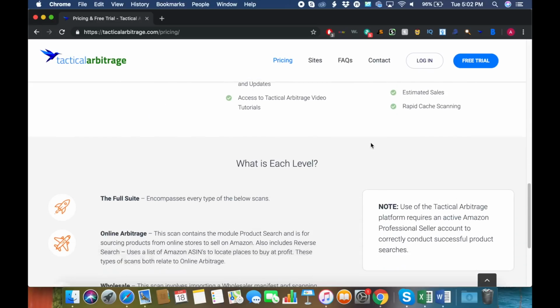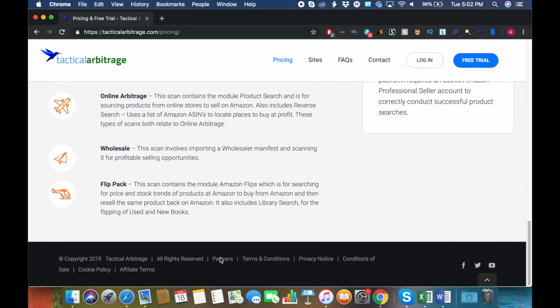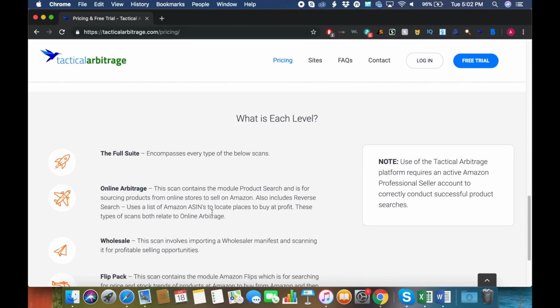But yeah, so basically this kind of explains each level, which I kind of already talked about, and I would recommend between these top two. So either the full suite, that's my main recommendation. I recommend getting the full suite because then you can use Tactical Arbitrage to the fullest of its potential. But if you're looking to save a little bit of money, then I definitely recommend Online Arbitrage for the product search and reverse search, because that allows you to take the software to almost the fullest of its potential. You don't get to use everything like the wholesale and library search and stuff like that, but you do get access to reverse search and product search, which are the two searches that I do run the most.